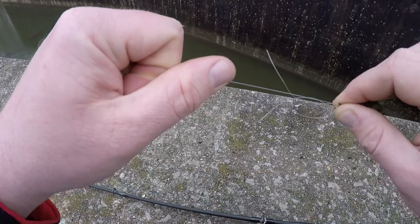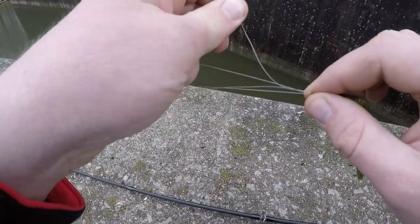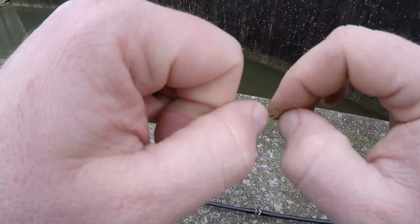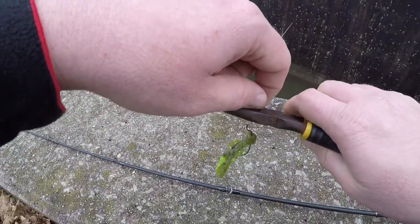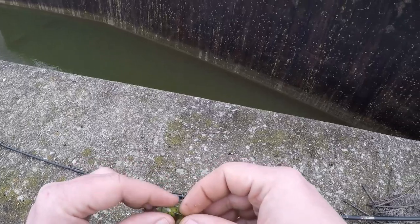Center down, get my line here wound out, cinch it down like that. Give just a little extra tug there. Then I'm gonna get my pliers, cut off the tag end, throw that in my box. Won't be littering.